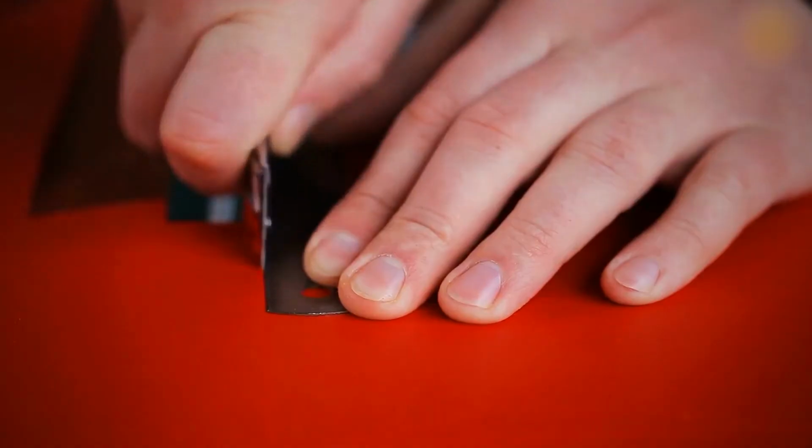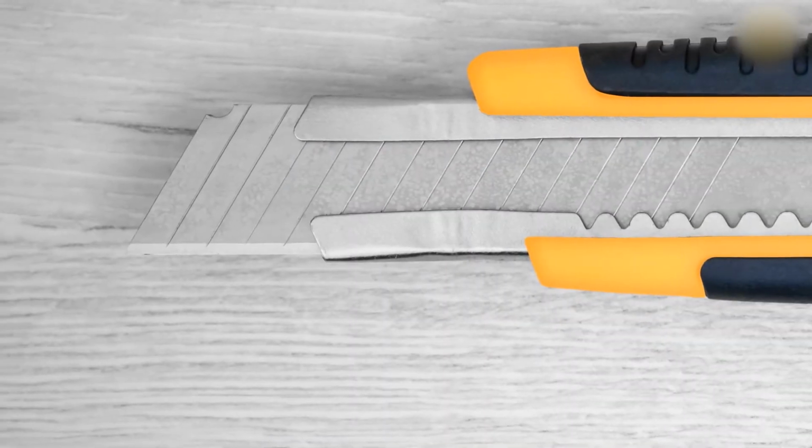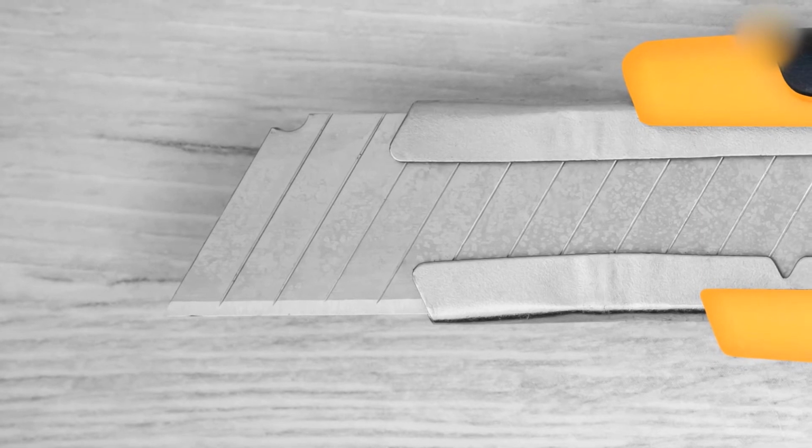When your utility knife is getting dull, use the removable part on the end of the handle to snap off the dull piece of the blade. You'll get a new sharp one.